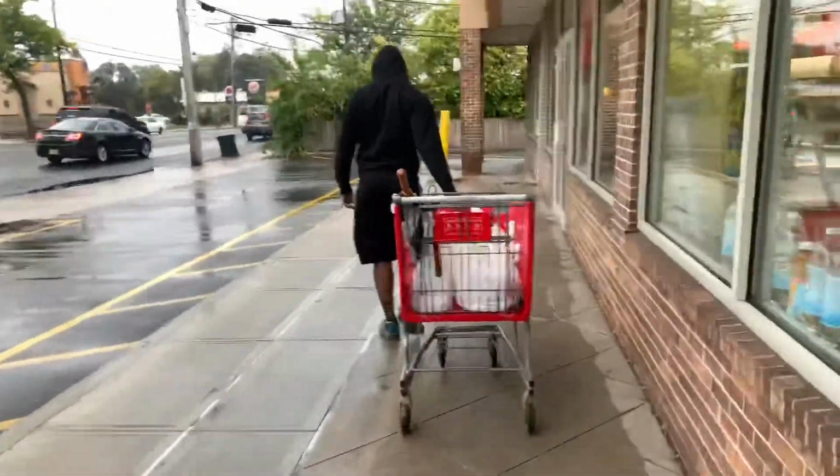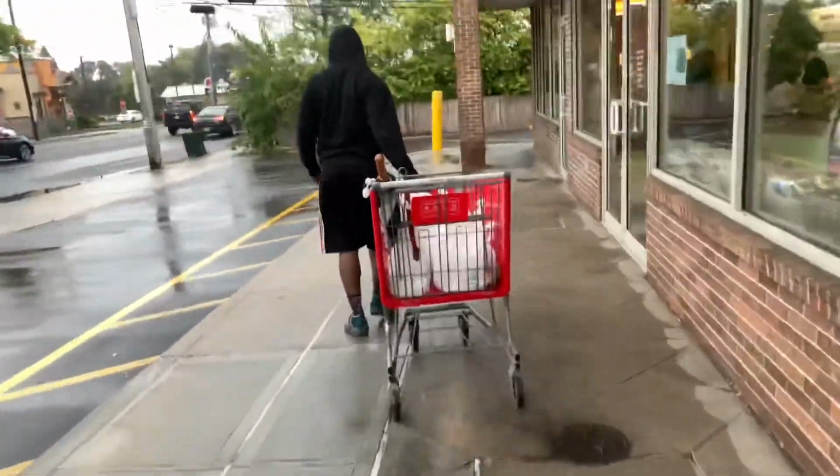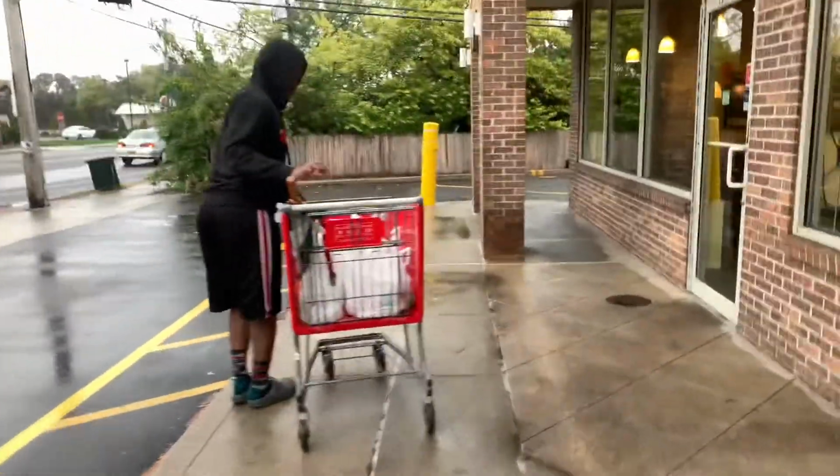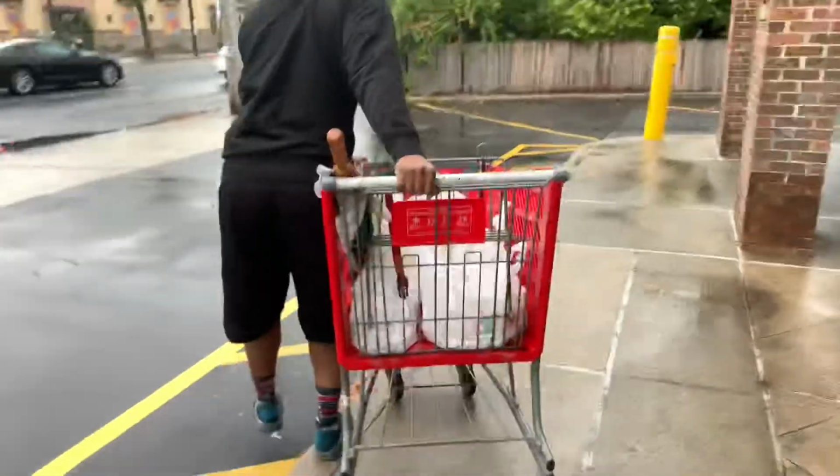Now look at us, stealing the people's carts. We're leaving the entire spot to go next door when he could have just, watch your stuff, don't hurt yourself.